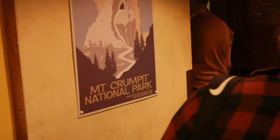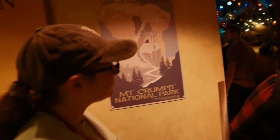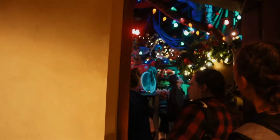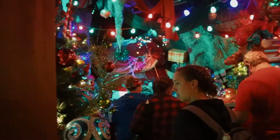Alright, it looks as if the next room is going to be the Grinch themed. They have the Mount Crumpet. Oh, is it? I feel like this is where they had the Harry Potter room last time. Yeah, no, this definitely looks like it's going to be. I don't think they're going to do Harry Potter this year. This is the last room. It says Whoville. Oh, they got the sleigh. That's funny.